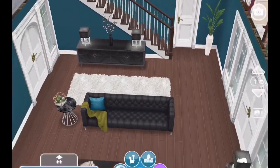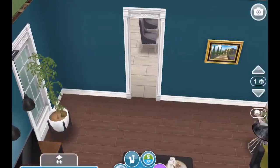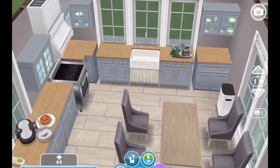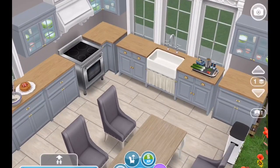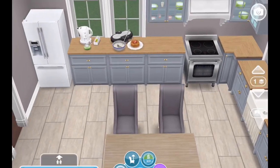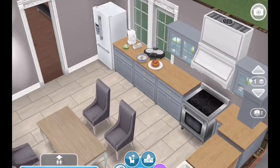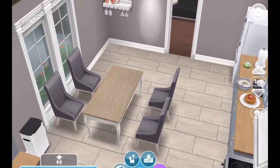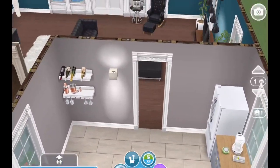This was a room by room build, and this is the first room I built besides the garage. This is just the first actual room that I built of the home. In here is a more old-fashioned, traditional kitchen. I used the farmhouse items. I hadn't used that sink in a while, and I wanted to use that. And I thought it would just make for a really nice, cozy kitchen for a small family. And the farmhouse table and chairs would have been a little bit tight of a fit, so I chose that set instead.